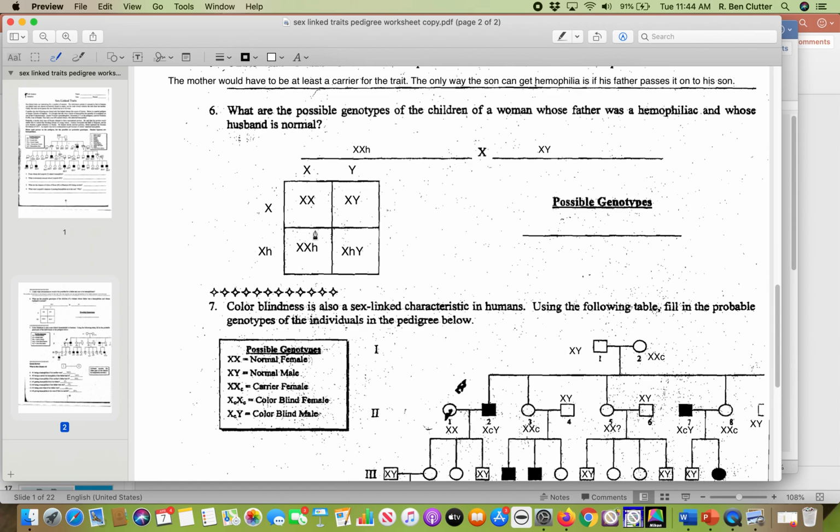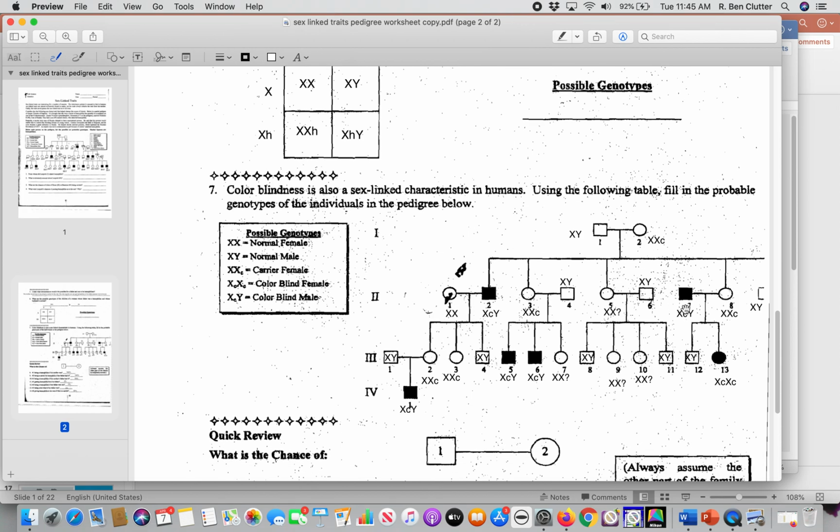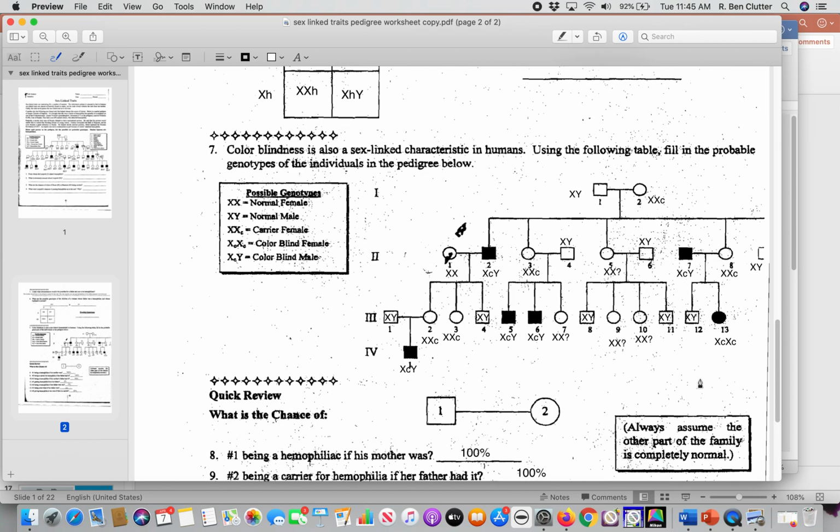50% of females are carriers, but 100% of the females are normal. 0% have hemophilia. 50% of the males are normal, and 50% have hemophilia. We look down at this bottom Punnett square and we switch over to C's because we are now looking at color blindness.